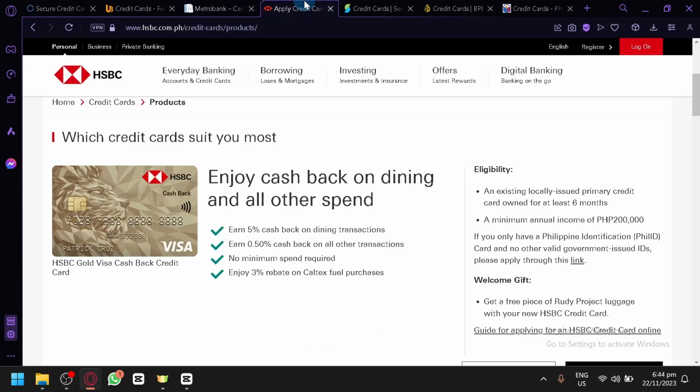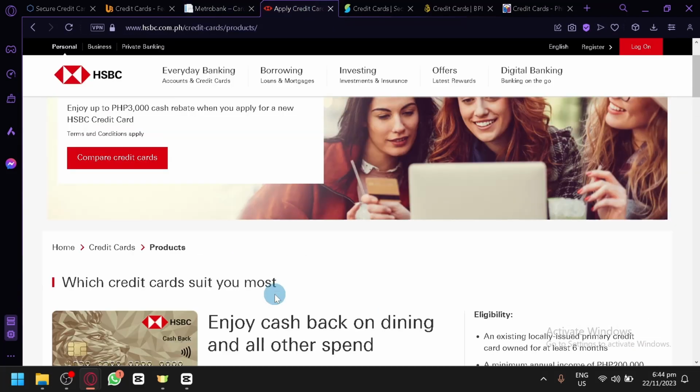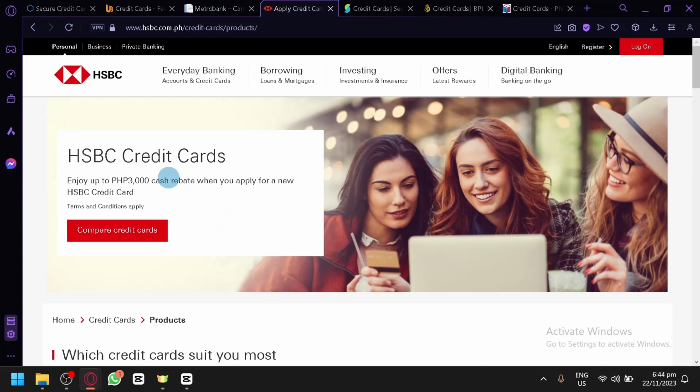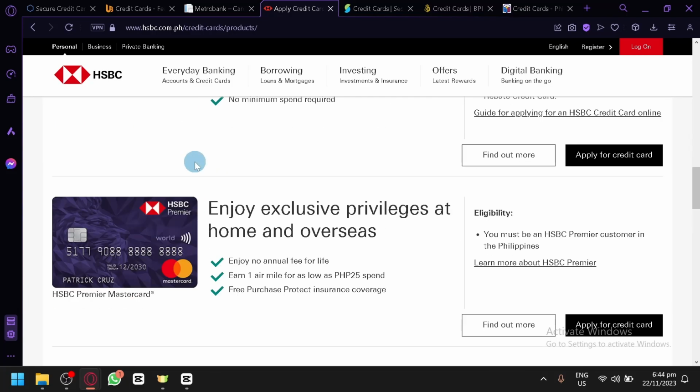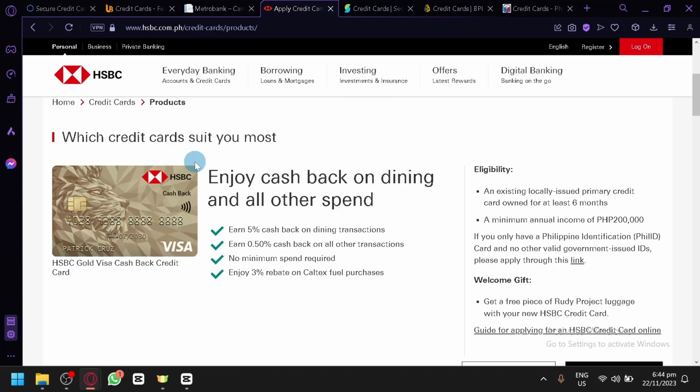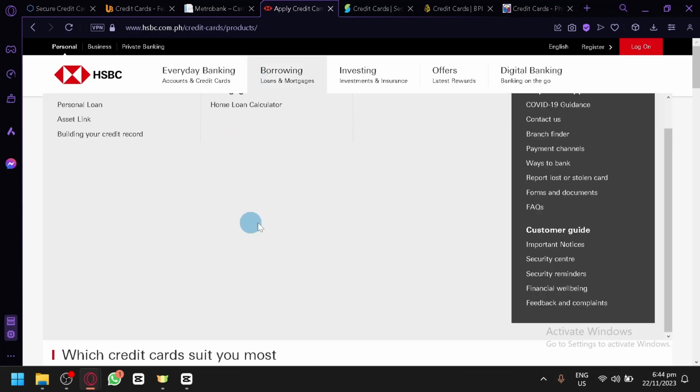Now, the next one that we have here is called HSBC. The HSBC credit card will allow you to enjoy up to 3,000 cash rebate when you apply for a new HSBC credit card over here. And you will have a lot of benefits as well. You will be able to earn 5% cash back on dining transactions. This is for the specific credit card over here. There are a lot of benefits for each type of credit card, so you could easily explore them. You could visit this website as well if you want.